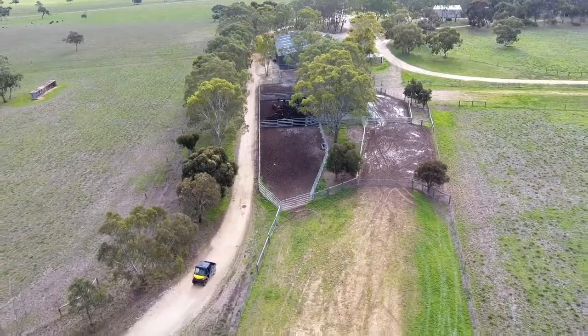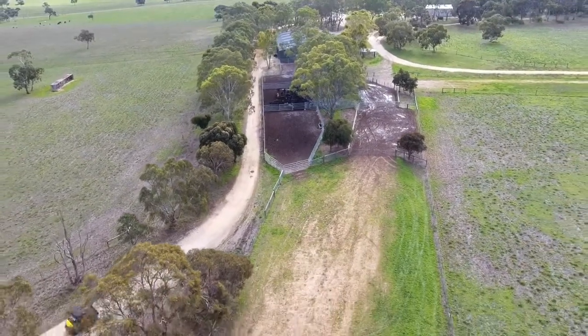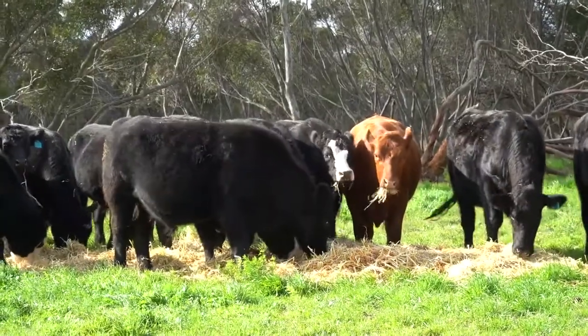Being able to identify individual animals in your herd, ones that are making the most money and ones that are making the least money, can help you make cull decisions and improve the overall profitability of your herd.